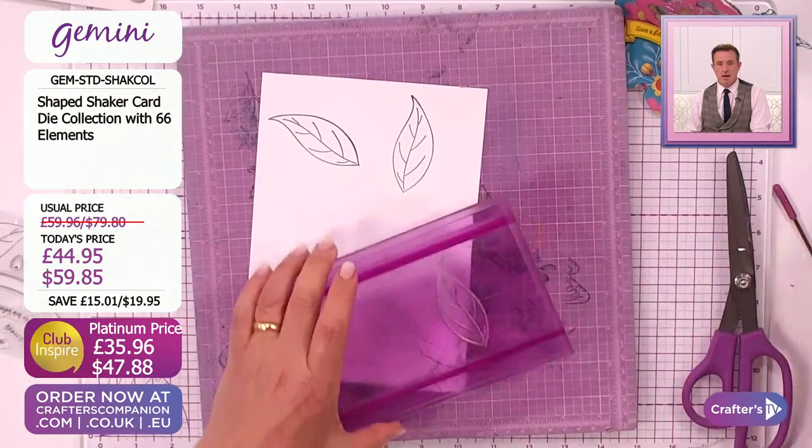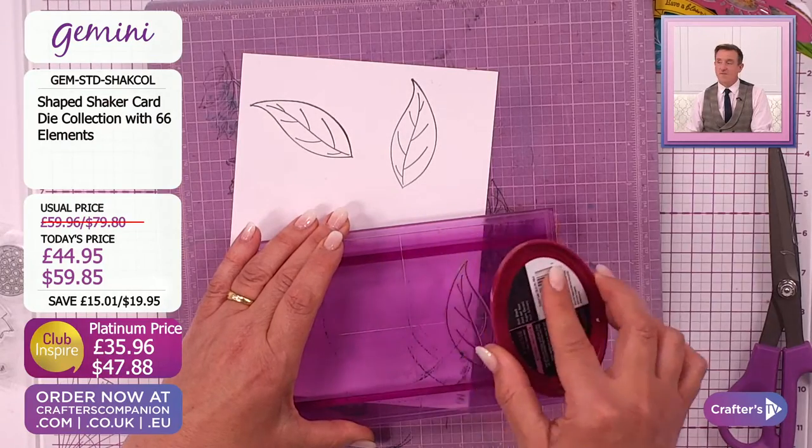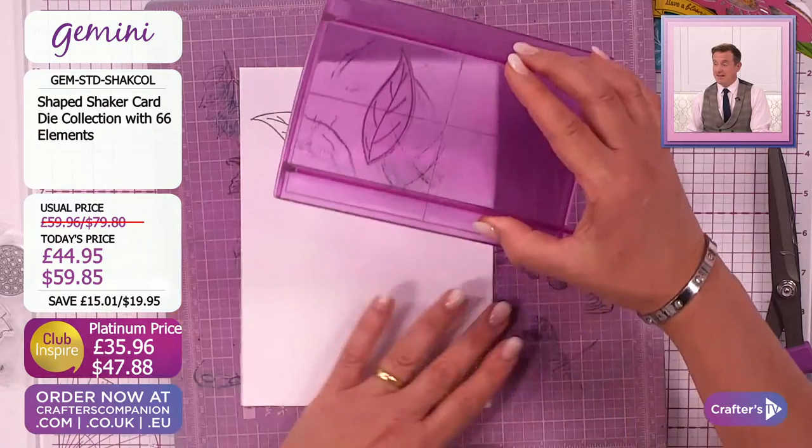There we go. Two. Lovely. So is this literally the first time you've used a rocker block? I've used one once, but not on air. And let's do the third one.